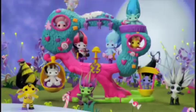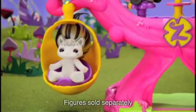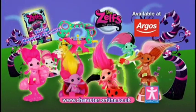It's me, Honeybee. Welcome to my Bee Sweet Treehouse. Come see my candy cafe. Enjoying the sweet view. Pretty sweet, Zeeps. So, Bee Sweet Treehouse. From Character.